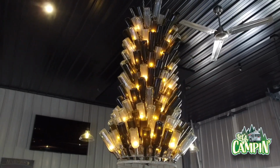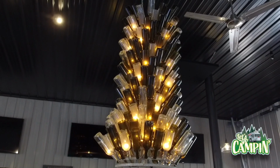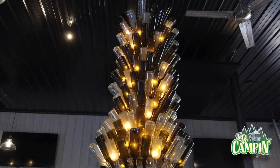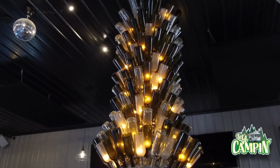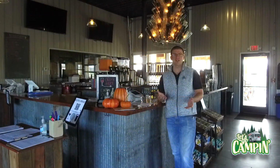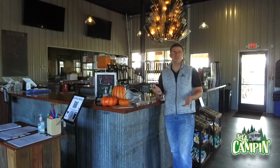We offer cheese, charcuterie boards, and a couple other different snacks. So whether you're in the mood for a little bit bigger or smaller meal, we can suit that here. And we have lots of beer and lots of wine to suit almost any taste. We hope you come visit and see us soon.